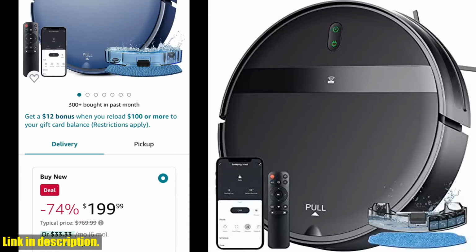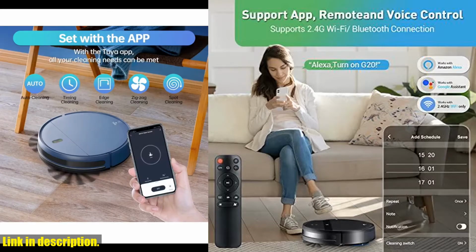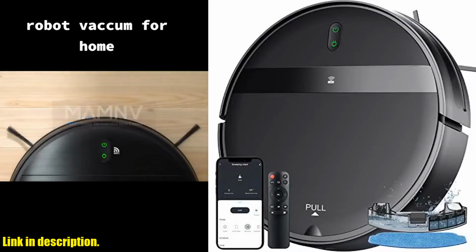With a runtime of up to 100 minutes and a brushless motor, this robot vacuum cleaner is built to last and provide long-lasting performance. Say goodbye to the hassle of manual vacuuming and let this intelligent cleaning companion take care of the hard work for you.